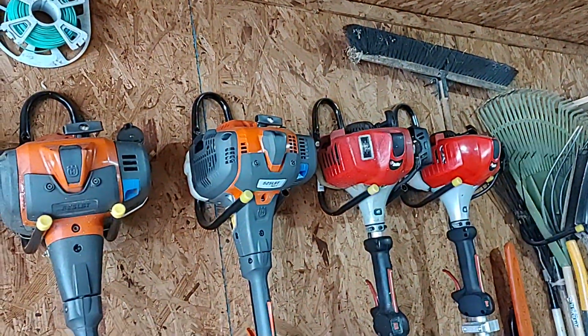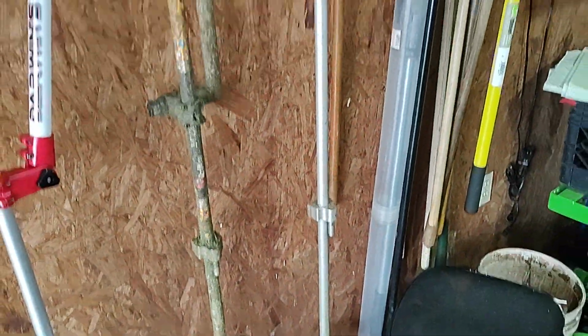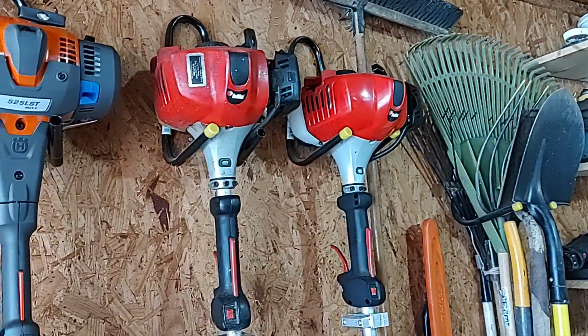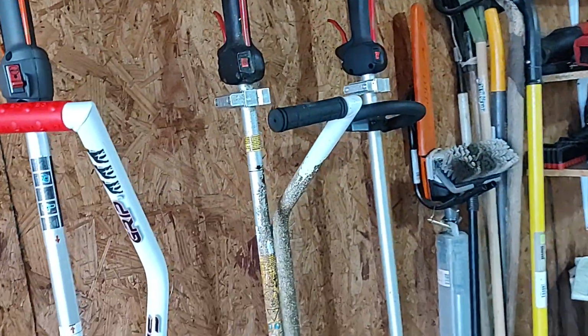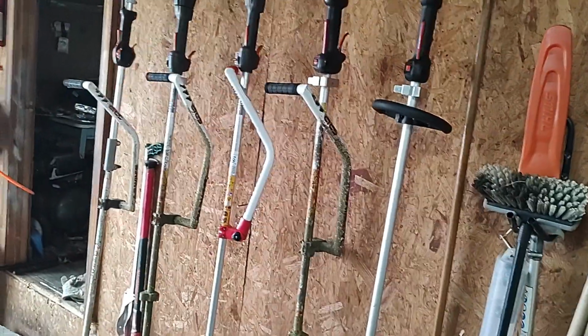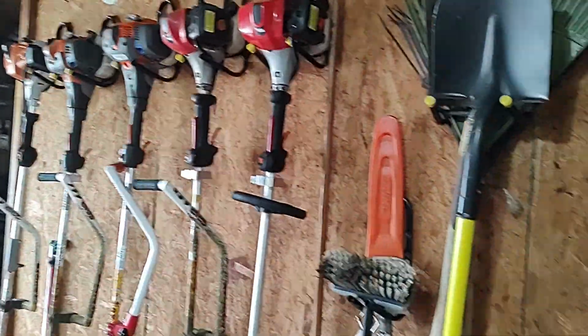Then a Redmax 260TS, a used one with Darwin's grip, and a brand new one that's barely been used, kind of like a backup trimmer. It's the same thing, a 260TS. No Darwin's grip on it, don't need one on it. I need to adjust my trimmer racks to fit these. The KM will go on the wall. All these will go on the rack.